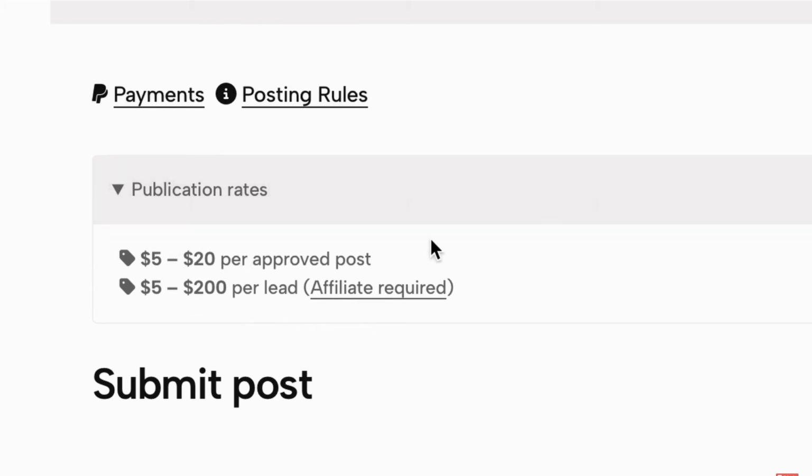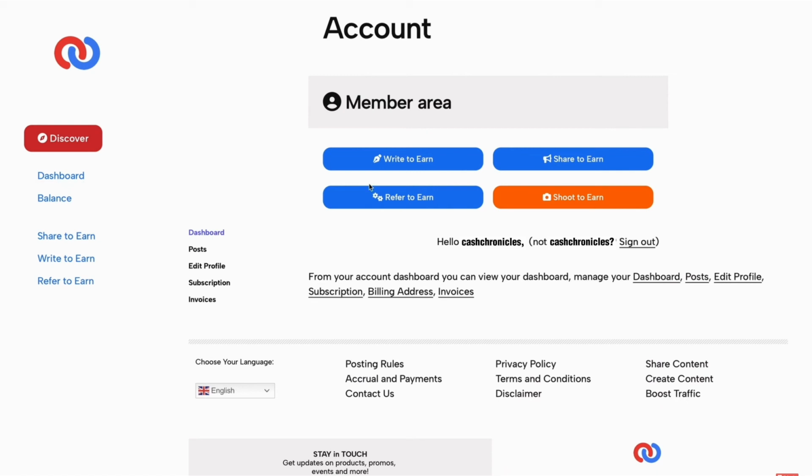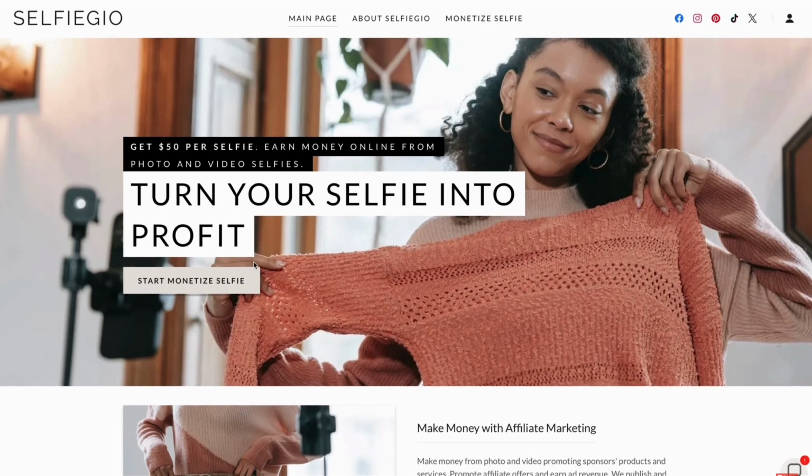Like I said before, this website will also pay you for posting selfies here on their website. This one is a bonus tip. I'm not going to spend too much time on this, but to get to this page here, just go over here to your dashboard and click where it says Shoot to Earn. As you click on this, it's going to take you over to this website, which is their partner website.